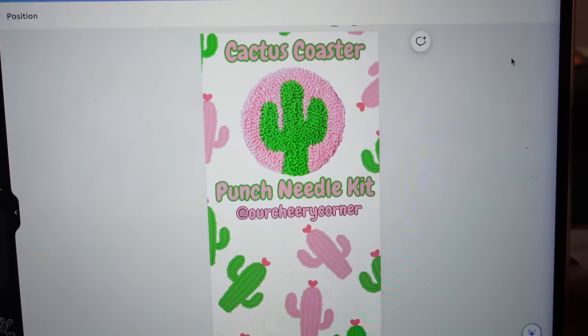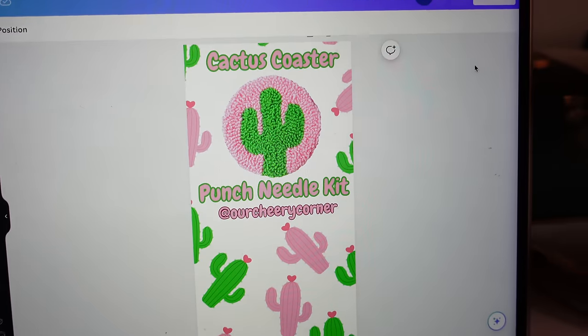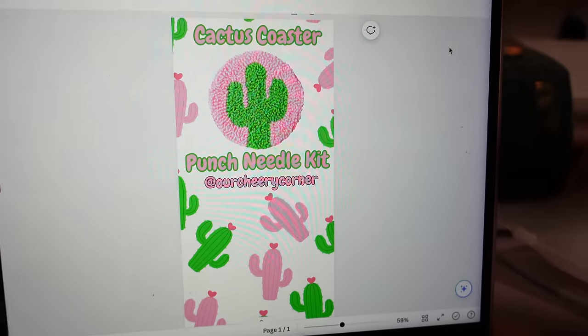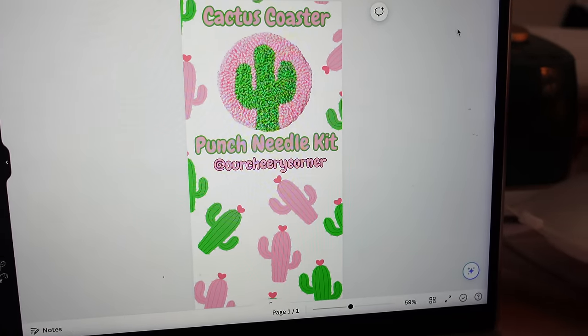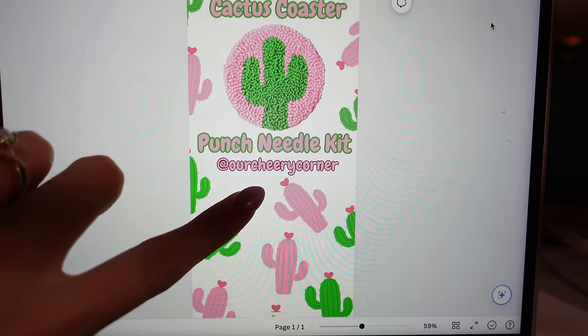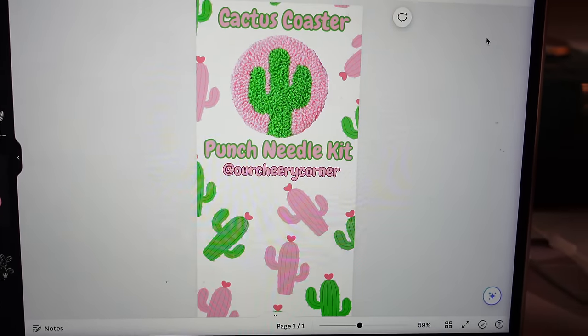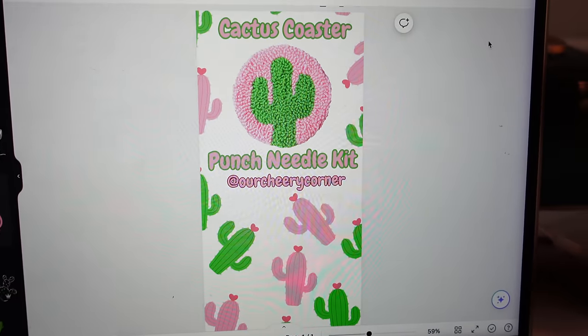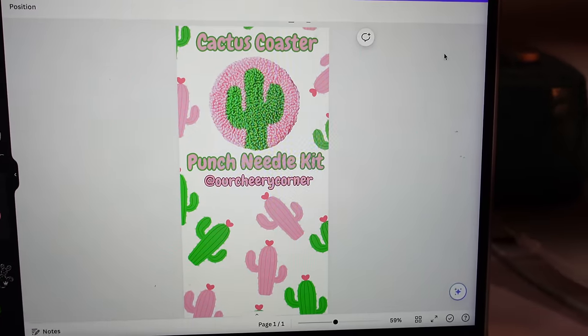Okay, I just finished designing this and it's not the definite final sticker. I did just post this on my Instagram stories as well to see what people thought, but I think it's super cute. I love the little heart on the cactus. I designed this on Canva because my branding is pink with hearts, so I feel like it's very fitting. So yeah, let me know what you think. I really like it. I'm happy with it.